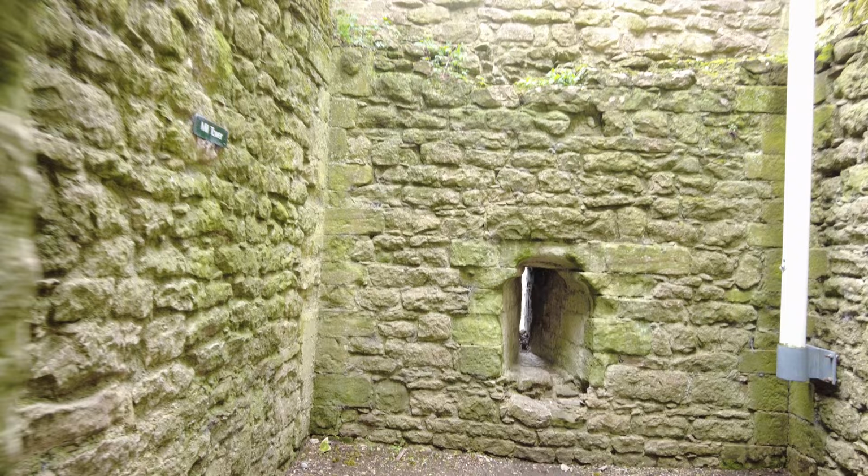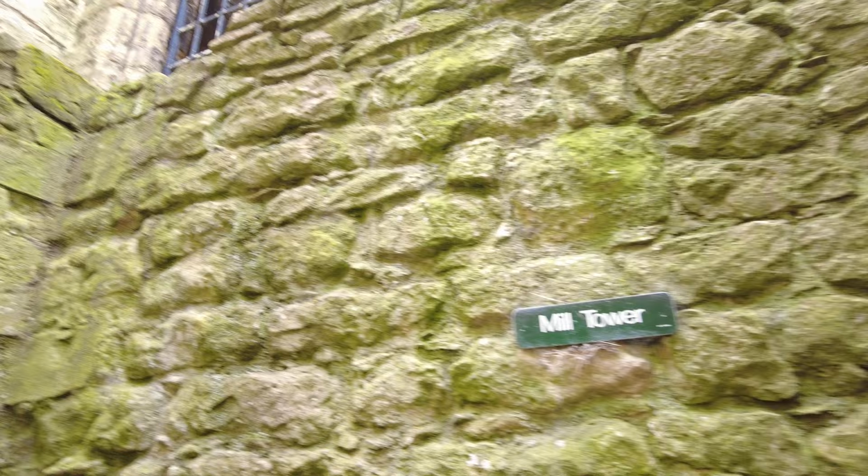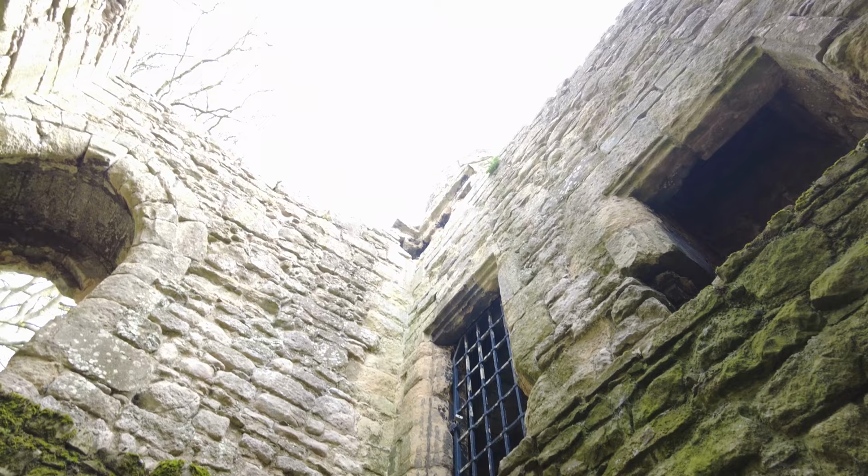The ground floor was probably then used as a prison, while the upper floor chamber, with its fireplace and latrine, could have housed the gaoler. By 1651, the outer walls were still sound, but the interior had been stripped of lead, iron and timber, and so could no longer be used as a prison.